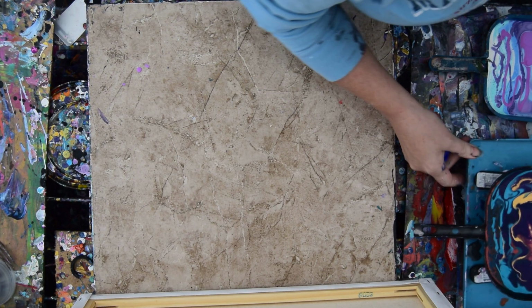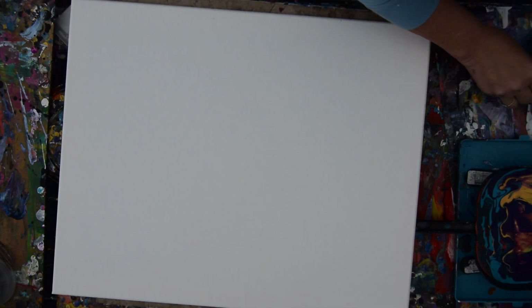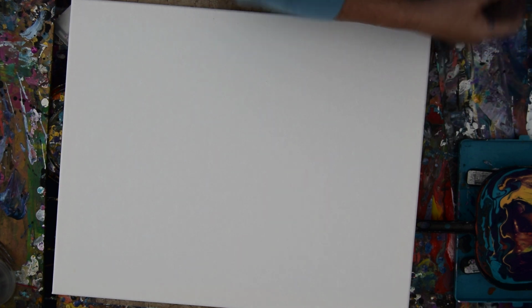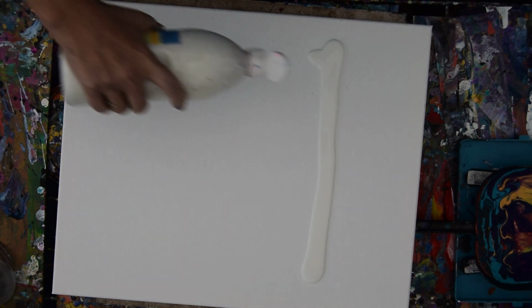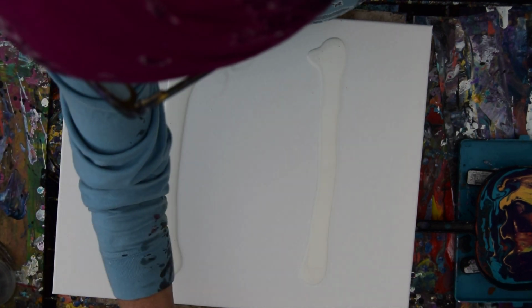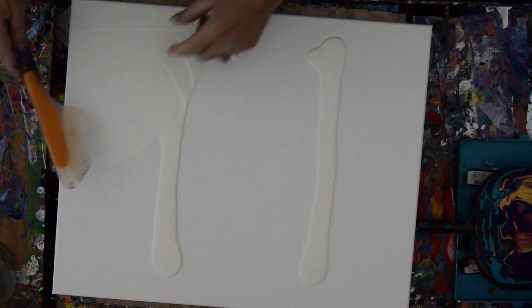Oh, shoot. Okay, well, I'm going to use some white paint and a 16 by 20 inch canvas. And somebody's definitely got the firecrackers out there. All right, where is it? I know it's here somewhere. Now, I don't usually spread the white paint. That can go away. But I'm going to do it this time to facilitate time.